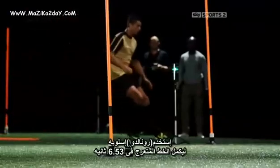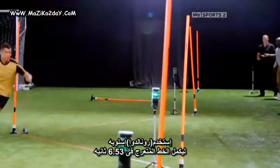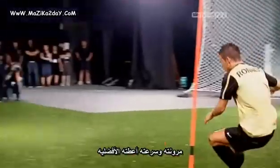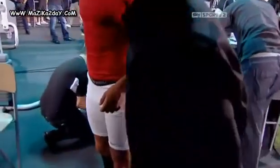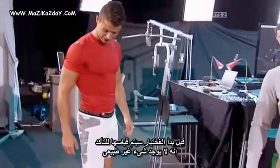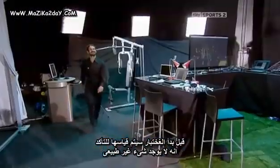Ronaldo won by quite a margin. His time over the zigzag sprint was 6.35 seconds. Clearly, his ability to corner at speed gives him an advantage. And fundamental to this is muscle strength. So before the next test, Ronaldo's muscles are going to be measured to see if there's anything unusual.